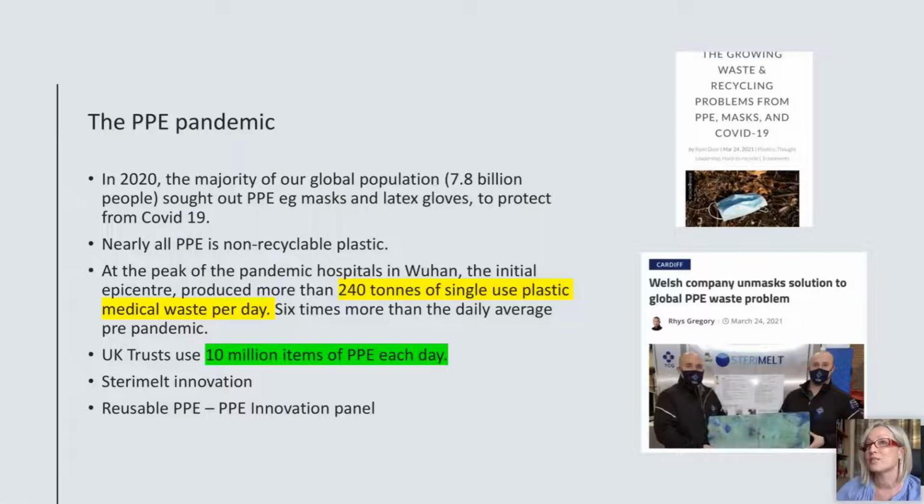In 2020, the majority of our global population, which is about 7.8 billion people, sought out PPE. It was an absolute essential, was it? So think about all the masks, the latex gloves, the protective aprons, the hazmat suits, all of that we had to wear during that time, and we're still wearing in many situations now. Nearly all PPE is non-recyclable plastic. At the peak of the pandemic, a hospital in Wuhan, which was initially the epicenter of the pandemic, produced more than 240 tons of single-use plastic medical waste per day. That is really scary, isn't it?